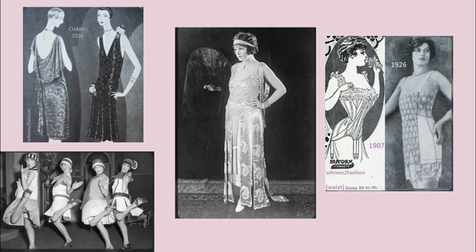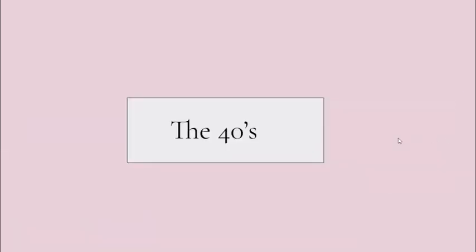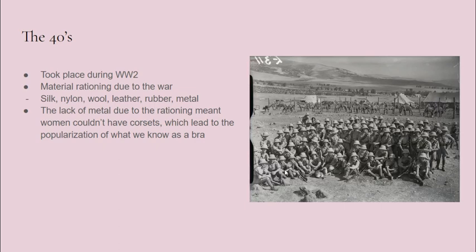You can see the U-shaped neckline, and then here is a comparison of what corsets were doing up in the Edwardian period with the Gibson girl, and now it's flat. The 40s. So the 40s took place during World War II. It's also known as the War Age because it took place during World War II. There was material rationing during the war. So things like silk, nylon, wool, leather, rubber, metal were rationed because people needed it in the war.